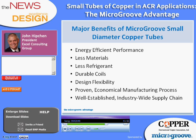And this is a manufacturing process that's proven, it's economical, it's robust, and it's familiar to the entire industry. And finally, this process is supported by a supply chain that is very well established with manufacturing and distribution centers worldwide.